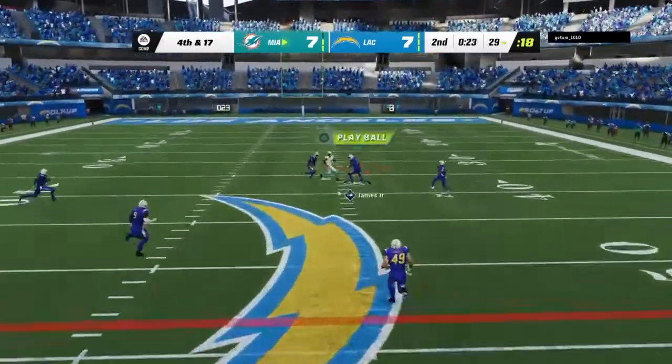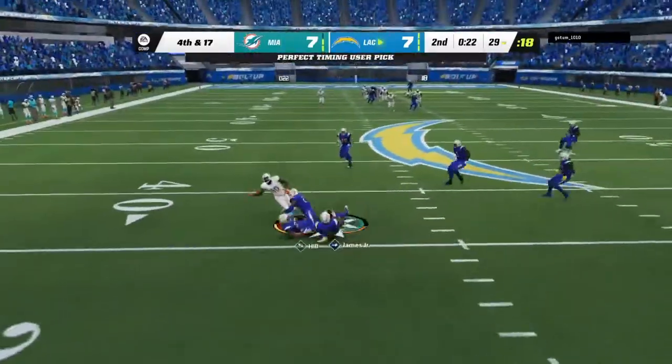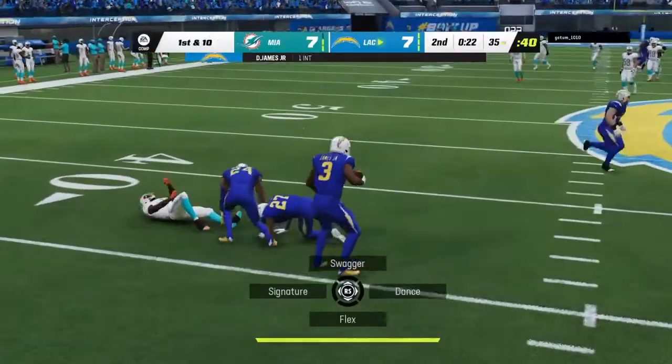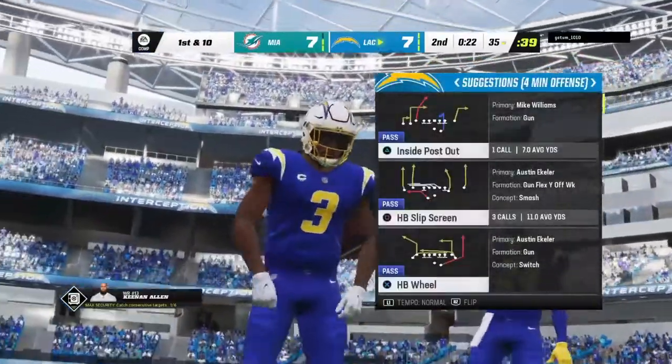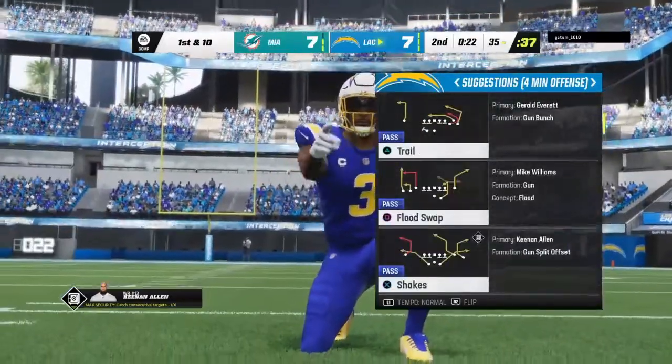And going deep for Hill. Into a double team, and it's intercepted. Derwin James with a pick. And the Chargers are going to have the football here at their own 35-yard line.